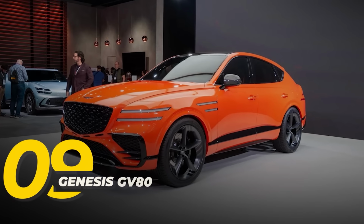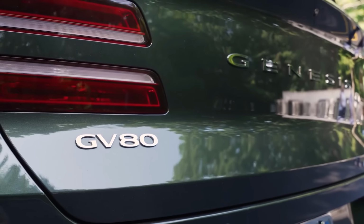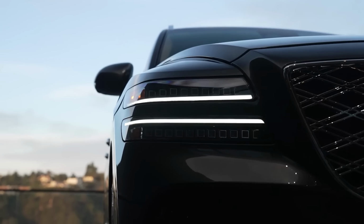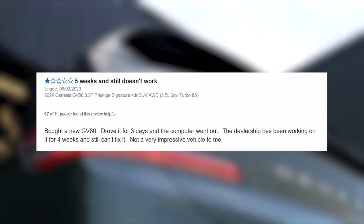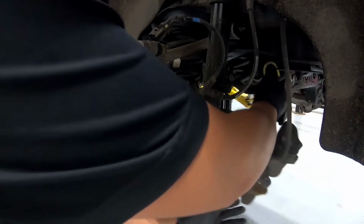Number 9. Genesis G580. The Genesis GV80 launched in 2021 as Genesis's flagship SUV, aimed directly at BMW, Mercedes, and Audi. On paper, it looks like a serious luxury contender. In reality, reliability tells a different story. Consumer Reports downgraded the GV80 after owners reported major issues, including differential failures, a critical drivetrain component that should last the life of the vehicle.